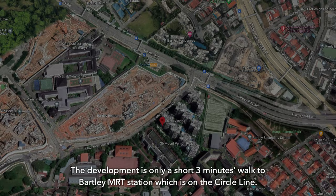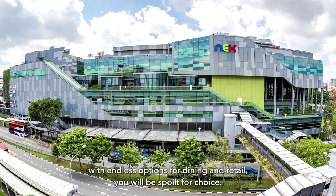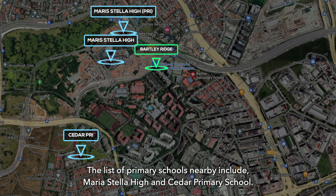The development is only a short 3 minutes walk to Bartley MRT Station, which is on the Circle Line, and this takes you to other parts of Singapore in a very short time, very conveniently. With the mega mall just nearby, with endless options for dining and retail, you'll be spoiled for choice. The list of primary schools nearby includes Maris Stella High and Cedar Primary School.